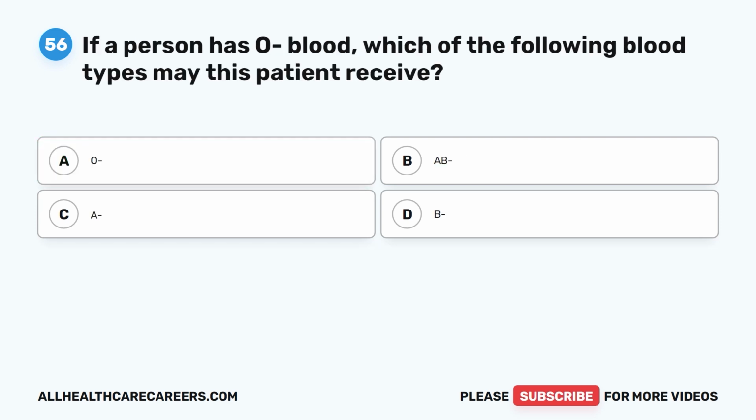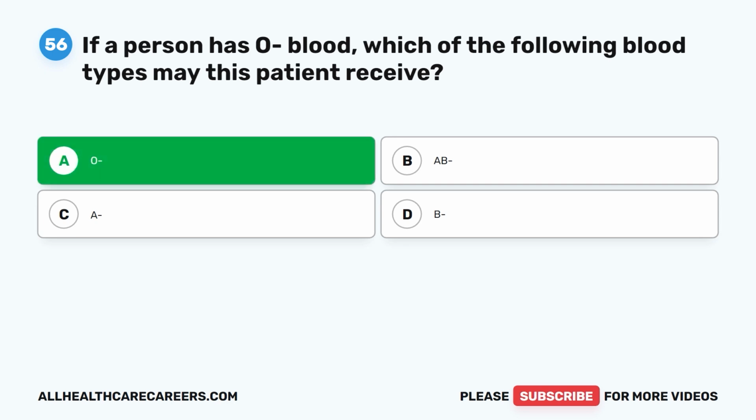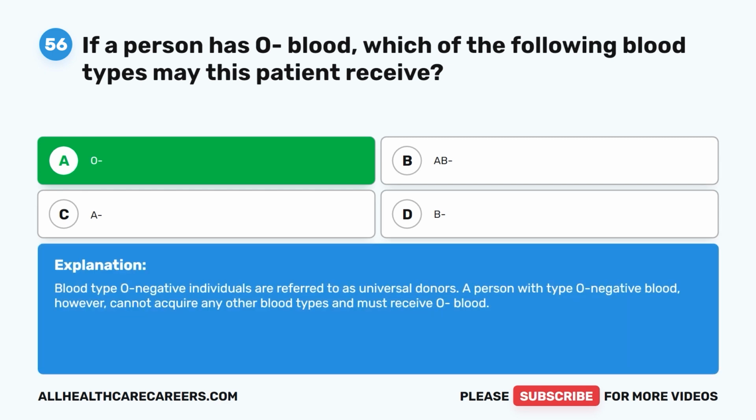Question 56. If a person has O-negative blood, which of the following blood types may this patient receive? A. O-negative. B. AB negative. C. A negative. D. B negative. The correct answer is A. O negative. Blood type O negative individuals are referred to as universal donors. A person with type O negative blood, however, cannot acquire any other blood types and must receive O negative blood.